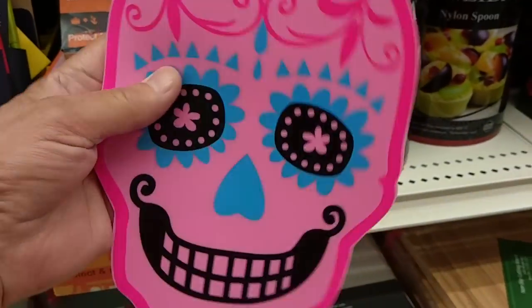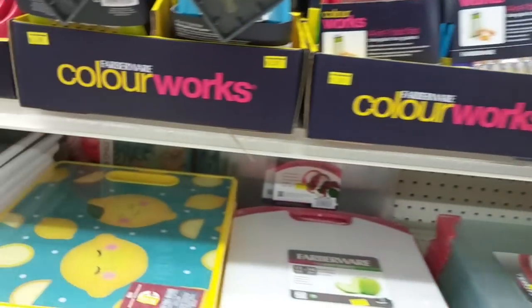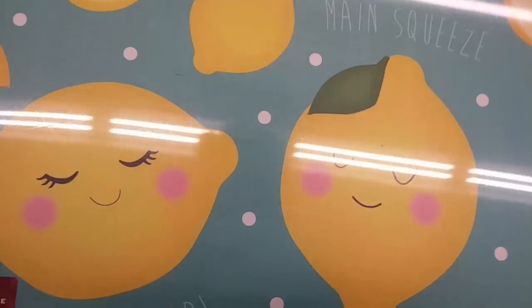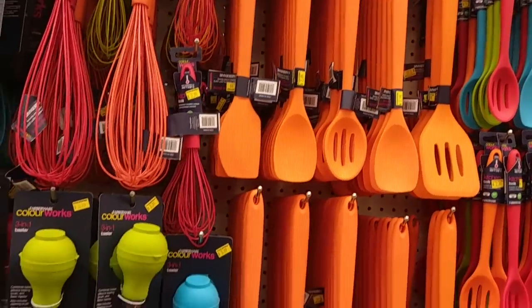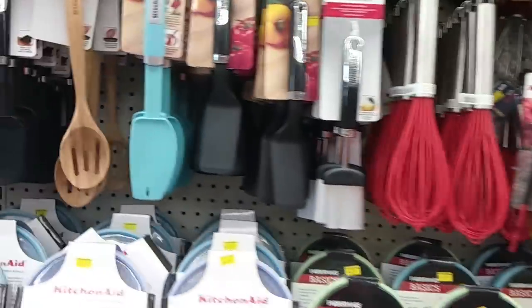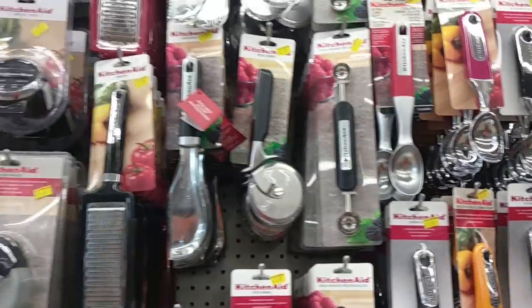Oh, look at these trivets, how cute. A cutting board with lemons on it. You are my sunshine. Oh, you are my main squeeze. There's my favorite color, a coral.